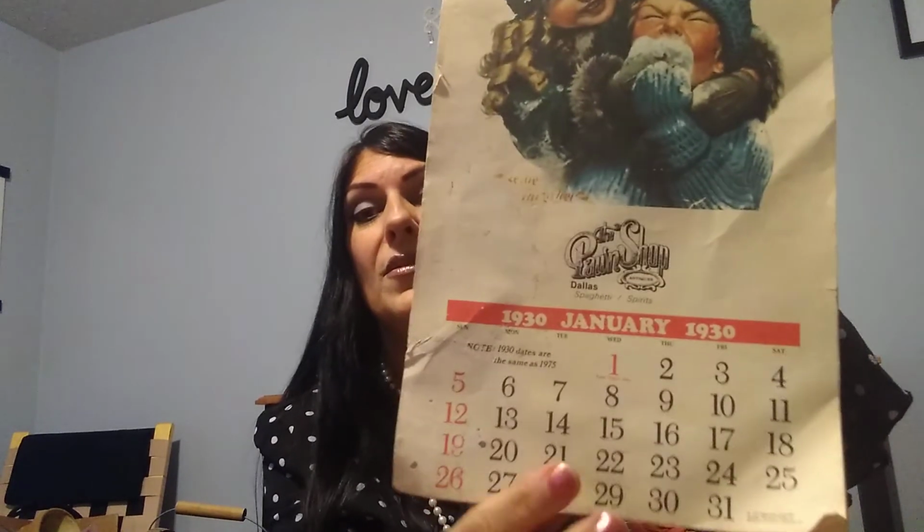And this was from Dallas. It says Spaghetti and Spirits, the Pawn Shop Antiques. And then it says spaghetti and spirits, so it must have been a restaurant maybe too. I don't know if any of you have ever heard about it. I may look it up later just out of curiosity because I love researching that stuff.